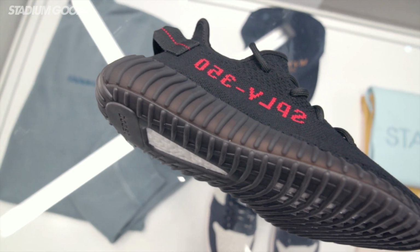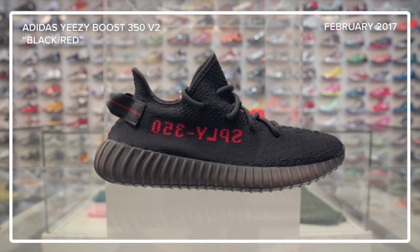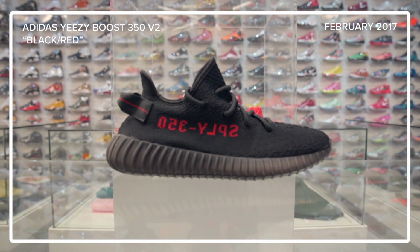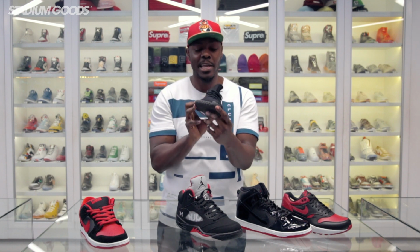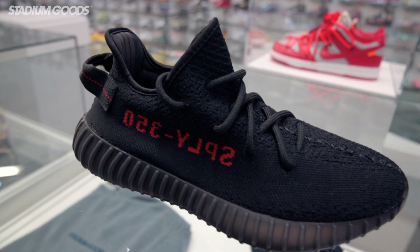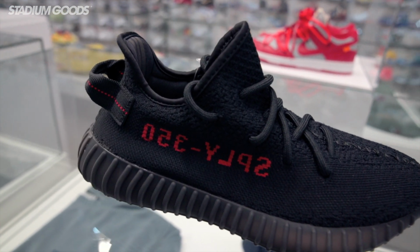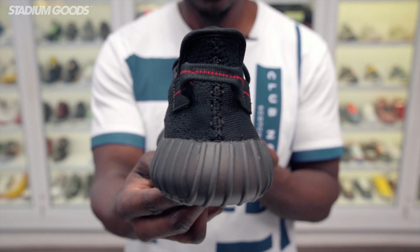I can't say my man Yeezy jumped over the jump man, but he's jumping pretty high within the sneaker community, and the Bred Yeezy 350 is one of the most, or should I say best-selling silhouettes that we've had here at Stadium Goods. So pretty much all black upper, and of course we have the Bred hit or the red hit right there on the side, and the red hit in the back pull tab.